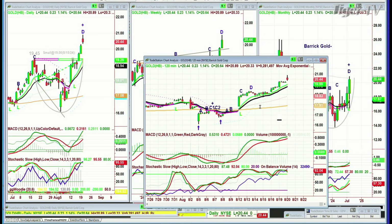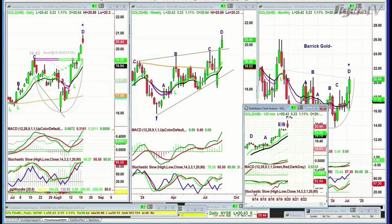Yeah, so that's a brand new A right there. That's an E/B, and that's an F/C. Done very nicely. It just needs a bit of a breather. That is fabulous. Walk the 9-period moving average, and there's your 19.99 green 200-period, 9-period moving average support, and then 19.76 is the black 14-period moving average support.